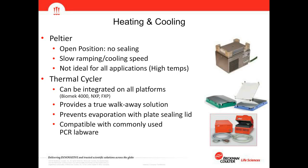Thermocycling can be integrated on all of our platforms, Biomek 4000, NX, or FXP. And the thermocyclers provide a true walk-away solution, not having to interact with a method for every incubation that you need to perform. If you're familiar with some of the longer applications, there are multiple incubations that take place, which would require multiple user interventions for off-deck thermocycling. So this allows the instrument to move the plate automatically to the thermocycler and continue the method without any user intervention. The plate sealing lids prevent evaporation, and then the T-Robots are compatible with commonly used PCR labware. And we continue to do development work to integrate additional manufacturers' thermocycling components as well.